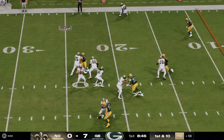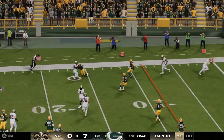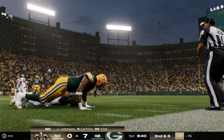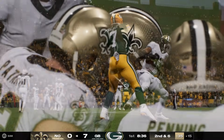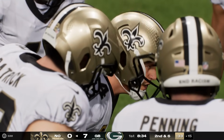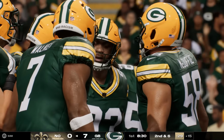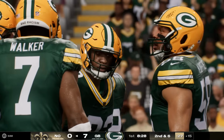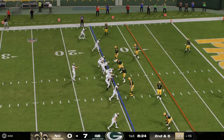Play action. Now it's Carr. Johnson's got it, complete. And they'll work this down to the 15 for a pickup of 4. Got to give credit where it's due. Really nice defense on that play. The pitch and catch was successful, but not any run after it. Now a 2nd and 6.